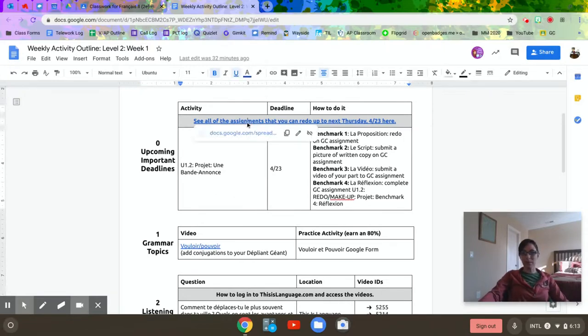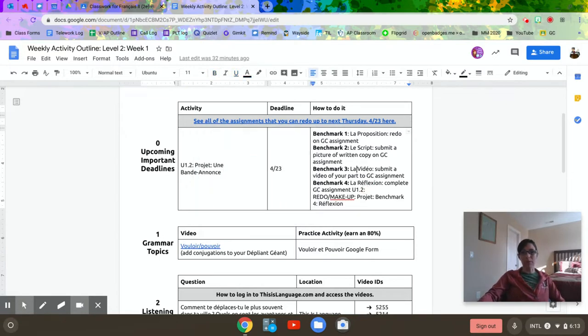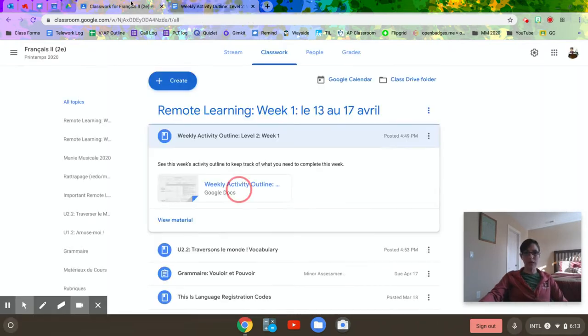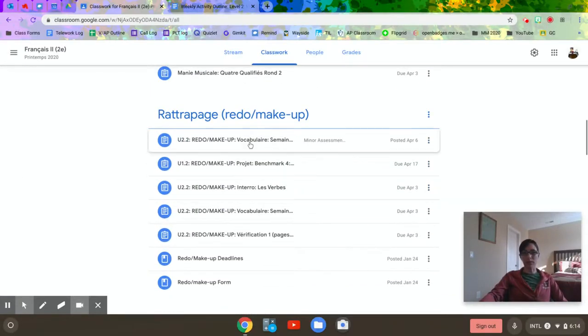Here you can see the redo makeup deadlines form that tells you any of the assignments that were graded before March 13th. You can make those up until the 23rd to recover your score. Make sure you check the assignment and that you're able to make it up. The big thing I wanted to point out, though, is the project. I put in the first project last week, so you can see all of the parts of that and how to remake them. All of this is on Google Classroom as well. You can see that down with rattrapage, redo makeup. Those are all of the redo makeup assignments for what we've got in PowerSchool right now that you can make up, unless it was already an online assignment.